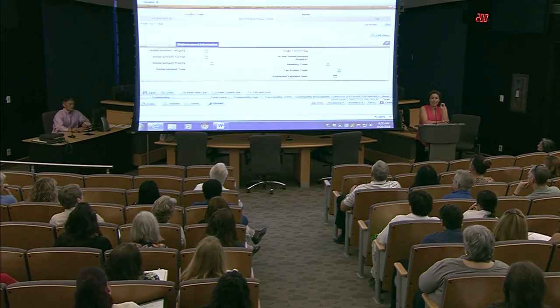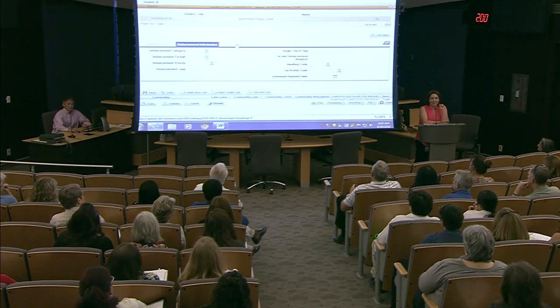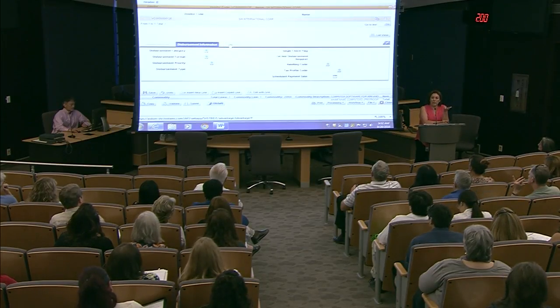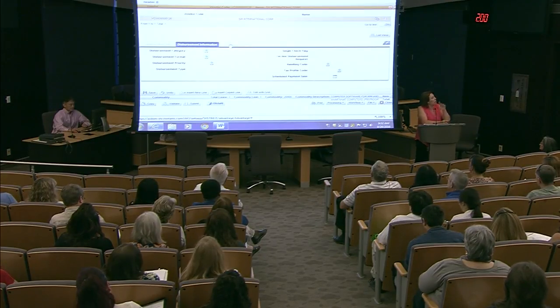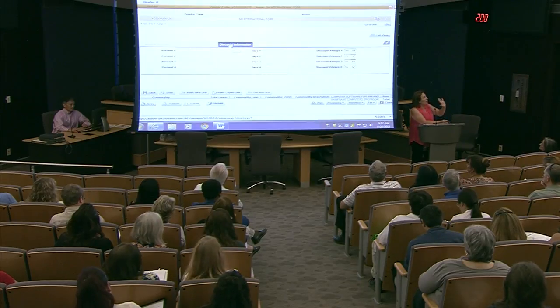Do not touch this field, please, okay? Because if it's an EFT vendor or if they get a warrant, we want it to default to what's on the vendor table, okay? This has caused a little bit of problem for us because people are selecting this, okay? So I'm going to go on to the next one. So we'll leave that tab alone.